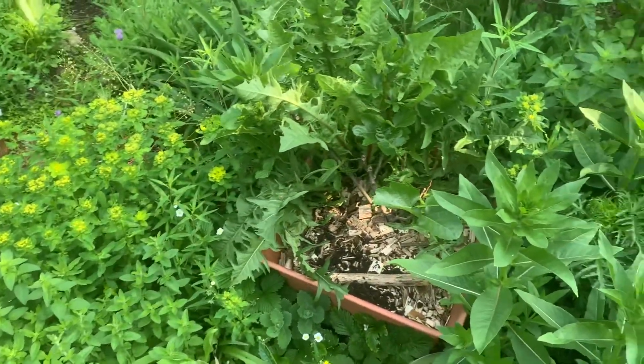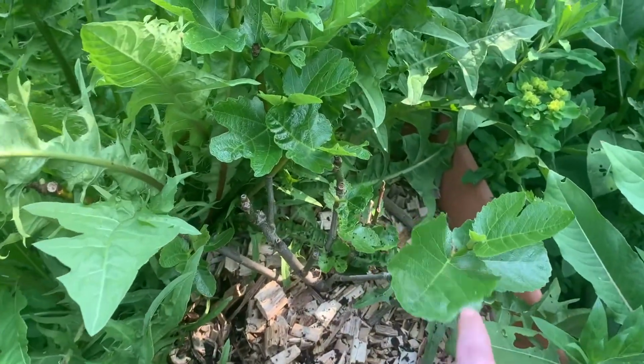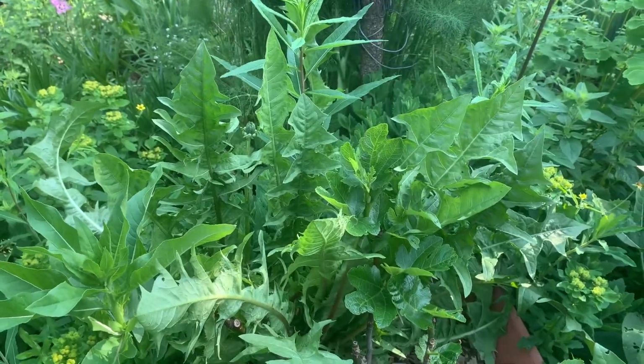In the pot I have a fig, which was all but overwhelmed by a dandelion. I'll pull that out as soon as I'm done filming. The fig is also in a pot to try out the spot before I commit to planting it.